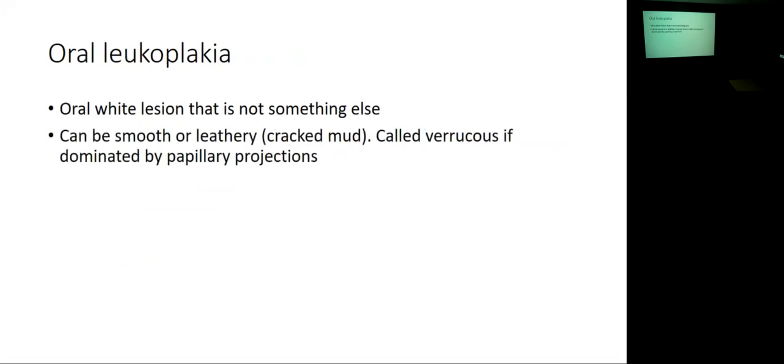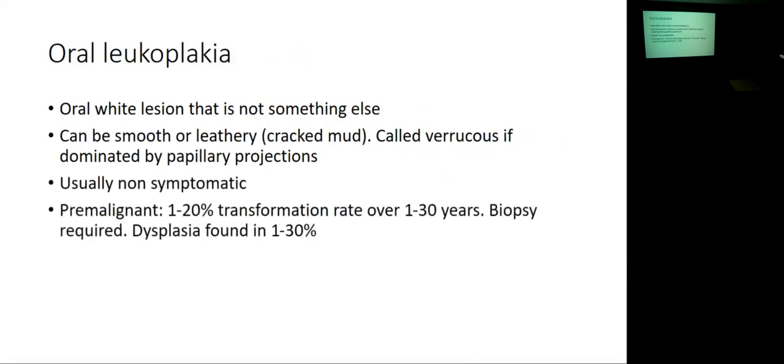I like that very much. It's called verrucous if it's, quote, dominated by papillary projections. I just like the word corrugated, as I said before. Doesn't hurt most of the time, it's just there. And it's got a pretty significant transformation rate, as I was saying, depending on which studies you look at.